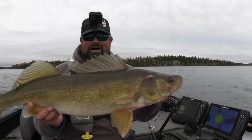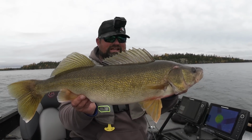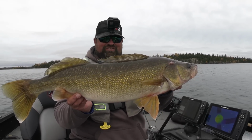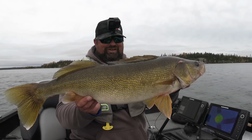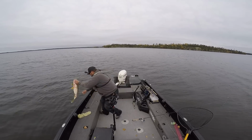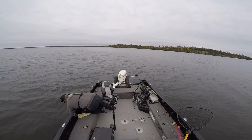I said I had a hump there marked that came up and I thought I'd drop down. Maybe there'd be a big laker down there or a lake trout. Well, I had to settle for a 29.5-inch walleye. Even when I'm not looking for them, I happen to find them. What a beautiful, beautiful fish. That's over 10. Easily.